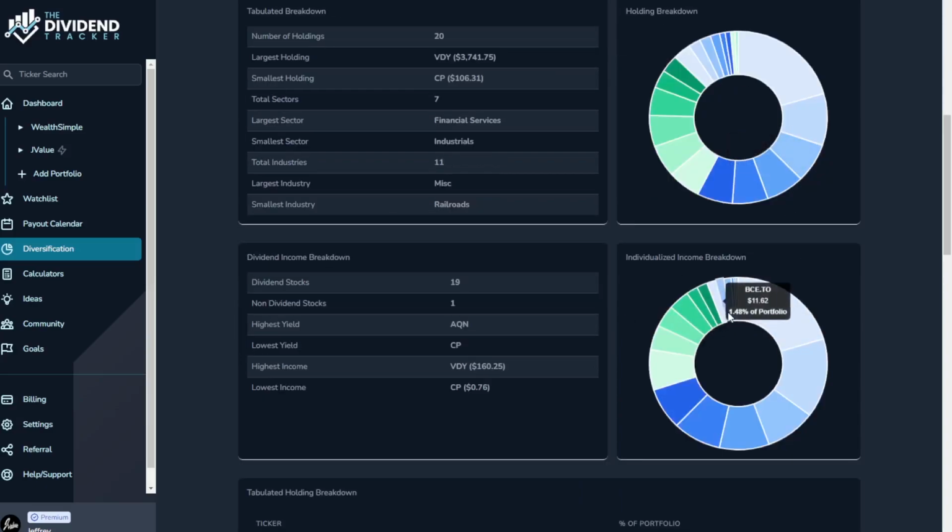And one of the things that the dividend tracker does well is it breaks down your income, right? So we get $160 from VDY, $116 from Algonquin Power, $72 from Fortis, and $71 from Enbridge. So it tells you where you're getting your income from your portfolio if some of the stocks are lower yielding or higher yielding. Because Enbridge is a 6.5% yielder and Alimentation Couche-Tard is a 0.9% yielder, despite the capital principal being maybe similar, the payouts will be different in the end.